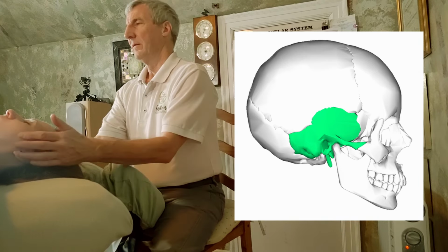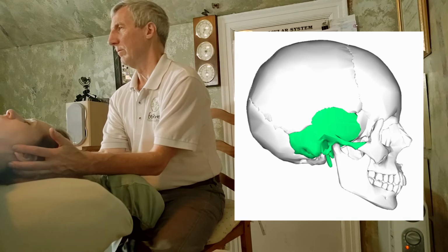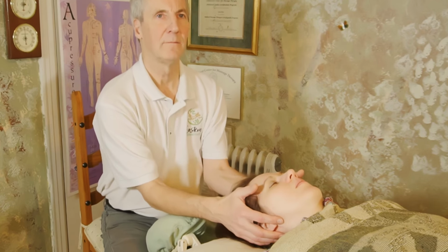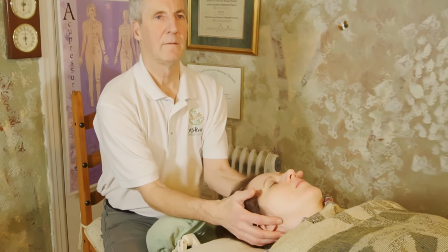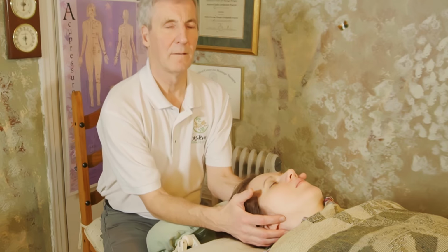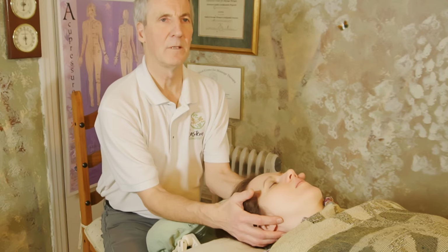And there's 3 parts to it. You have to listen to the CranioSacral rhythm. So I'll be loosening the bone first. Okay. The bones of the skull move in and out with the craniosacral rhythm. The temple bone wobbles a bit, so that's what I'm trying to accentuate.